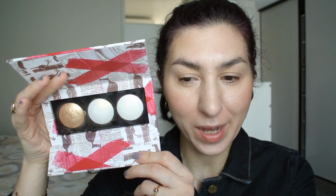For my highlighter, I'm going to go into my beloved trio highlighter from Pat McGrath, and I'm going to be combining these two shades, which is one of the standard things that I do with this trio. I combine one of the golden leaning shades together with the more pink shade to create a peach hue. And I absolutely love the texture of this highlighter. It's just so smooth, it has a little bit of sparkle to it. I just love it so very much.